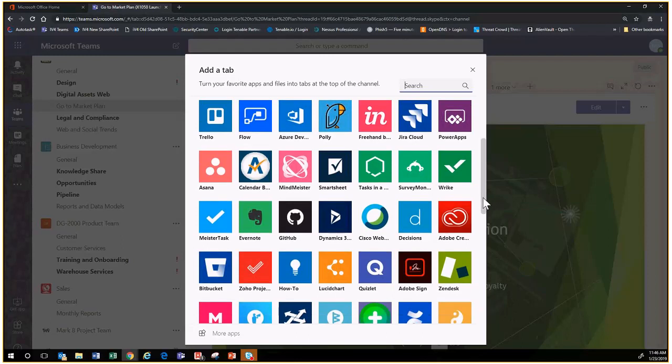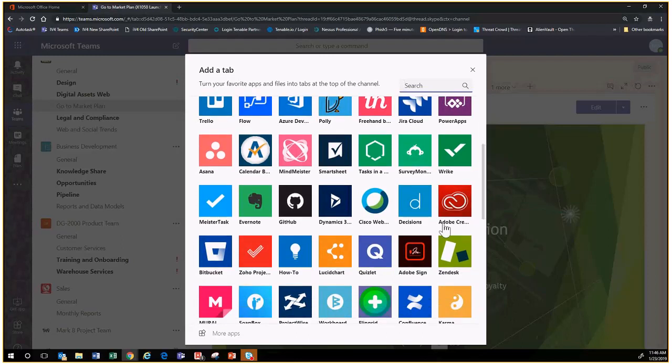And there's big vendors in here, there's small vendors. Some of these I've never even heard of, but they provide a specific service that no one else is offering at that point.